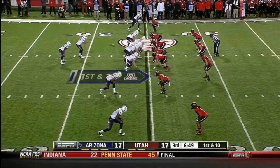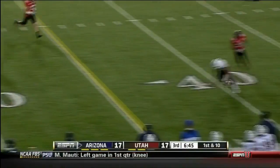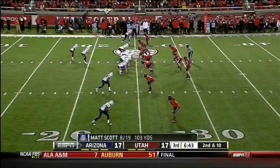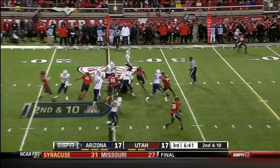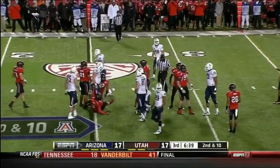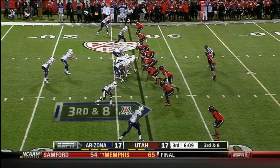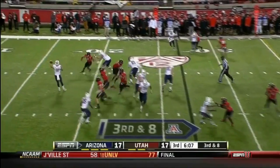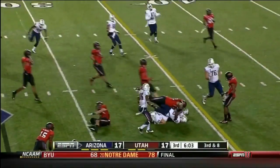Arizona back to work at the 25. Scott pumps one way, comes back to the near side, and under. So back to the ground. Carey had a bit of a seam, but it closed in a hurry. Trevor Riley. A lot of room in the middle of the field, but they go to the outside for Kadeem Carey, who hurdles his way short.